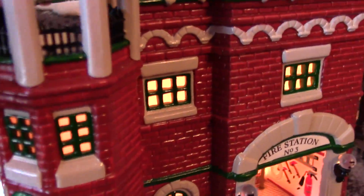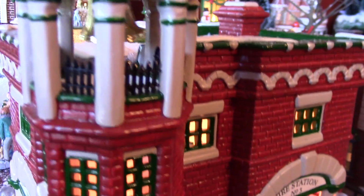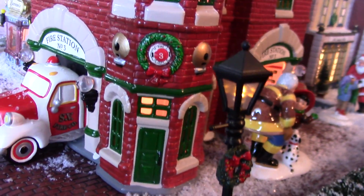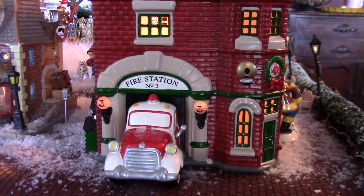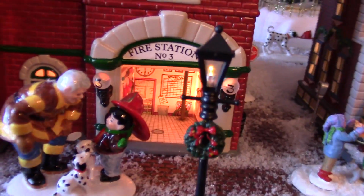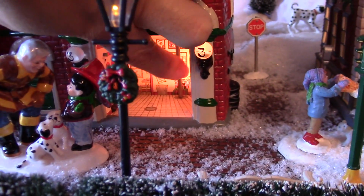It has a bell that really rings. And there's the entrance. It's fire station number 3. Department 56 makes a couple of different fire stations. On this side, there is a fire truck in the bay. And then on this side, the bay is empty, but you can see into it, and it's not a facade. It actually does go in.